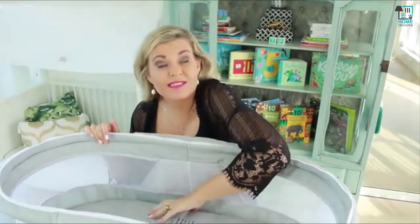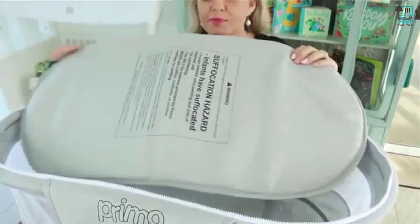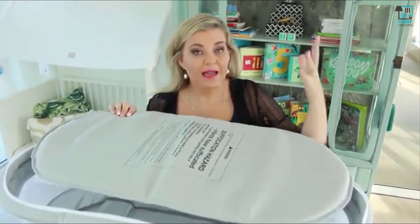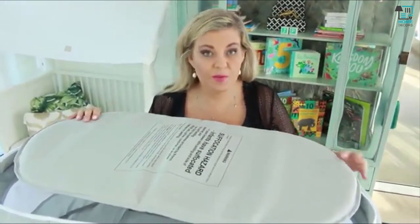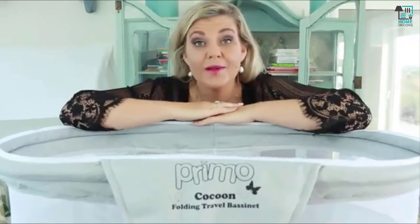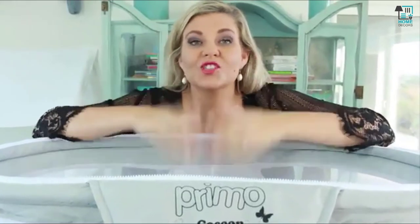Something also very important to note is that the mattress can easily be cleaned. It is removable, and this is basically a plastic board with a foam cover, and basically you can just wipe this off with a damp cloth and a bit of soap, and you can leave it out in the sun to air dry. The Primo Cocoon Travel Bassinet is perfect for my family who travels a lot. I love that it's super lightweight and easy to take on the go.